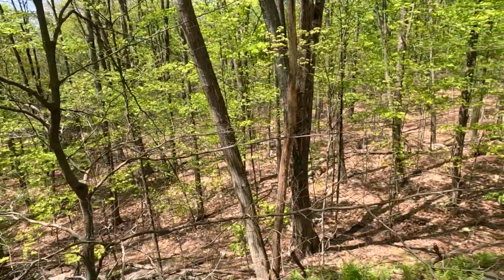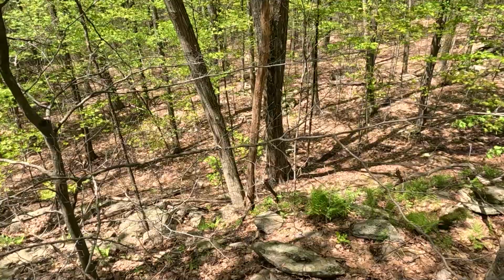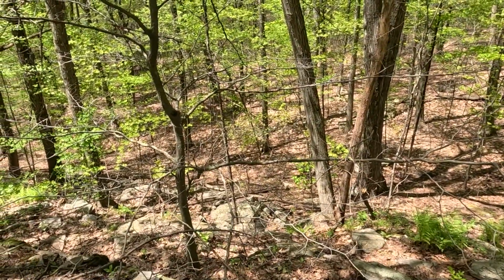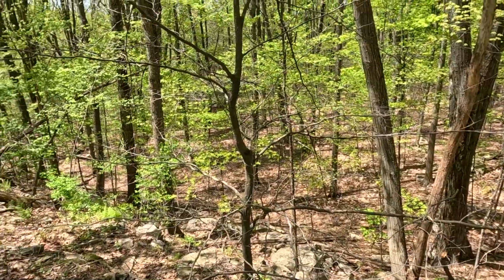We got the blind leading the blind here. I think we're here-ish. What about you? Yeah, we're somewhere within a square inch of that.